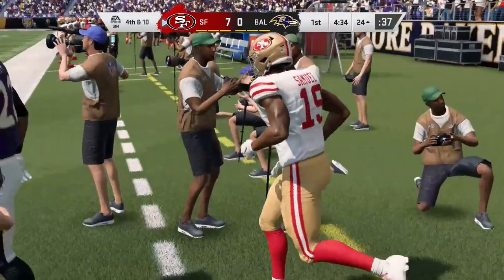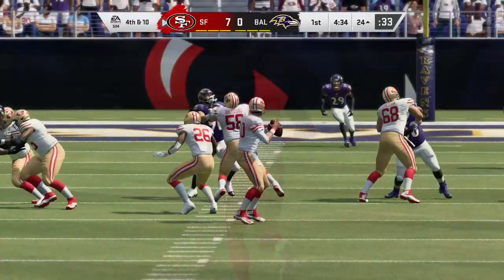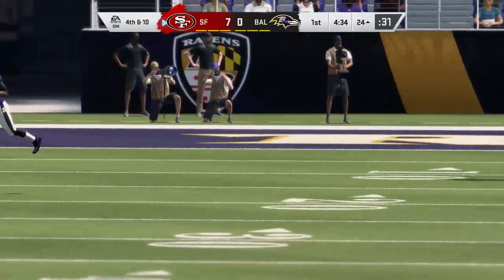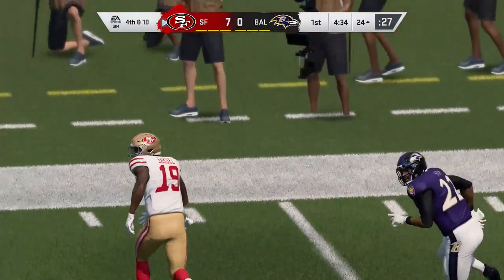Now a third down throw, but it misses the target, incomplete. They went with the dime look that time on defense, just flooded the field with defensive backs, blanketed everyone, took away all the passing angles, thus the incompletion.